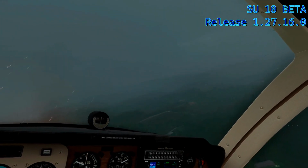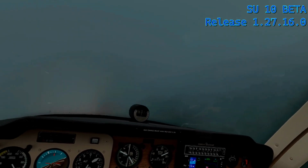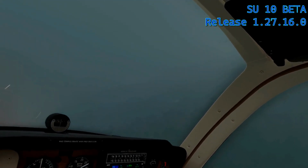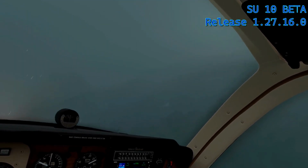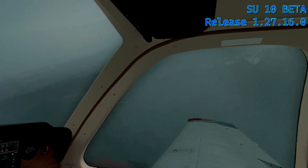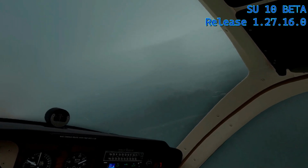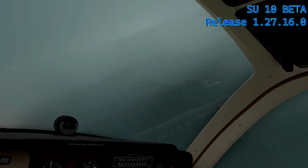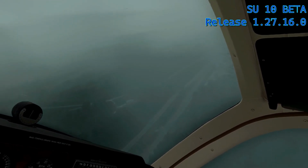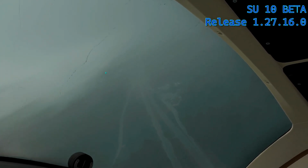Very careful here. All right, well, I'm going to pay attention here because this isn't the best conditions for flying, but I'll keep you up to date on the latest and greatest coming down from Microsoft. Again, Sim Update 10 Beta, newest release, 1.27.16.0. And so far, performance seems to be quite smooth. Very good update as far as I'm concerned, and we'll keep you up to date.